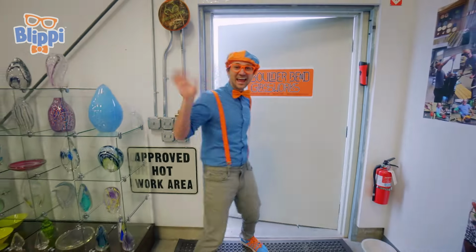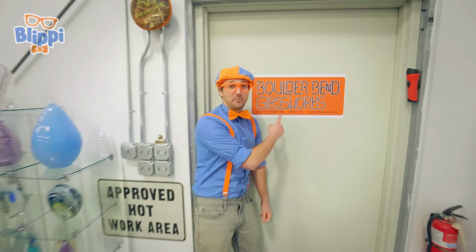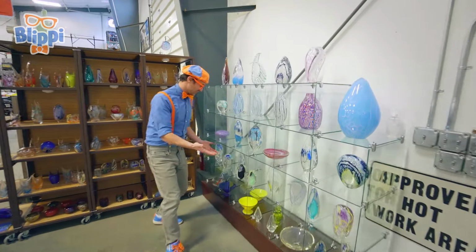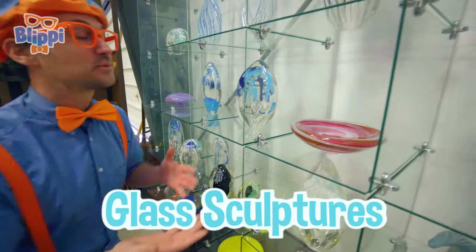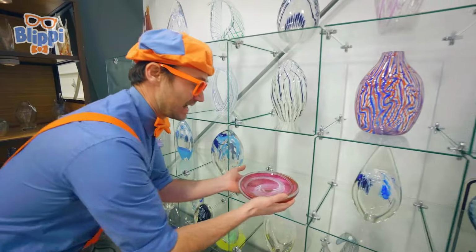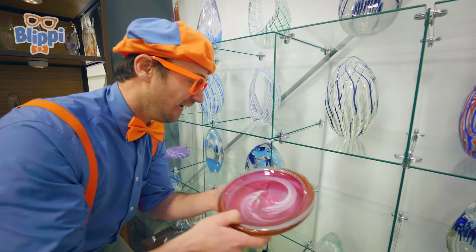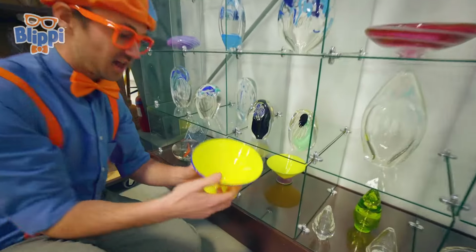Hello. Hey, it's me, Blippi. Yeah, today we're at Boulder Bend Glassworks in Leavenworth, Washington. Whoa, and look at all these. Wow, these are glass sculptures. Whoa, they're very delicate. Wow, so I'm gonna be nice and gentle. Whoa, check that out. Yeah, you can put all sorts of things right here. Whoa. Wow, look how brightly colored this is.